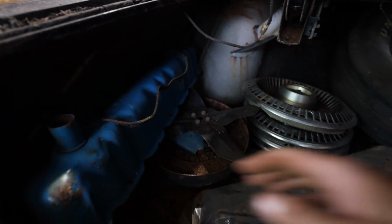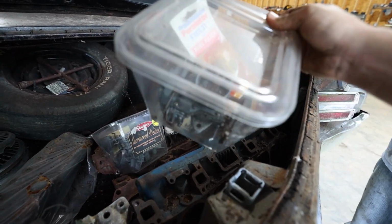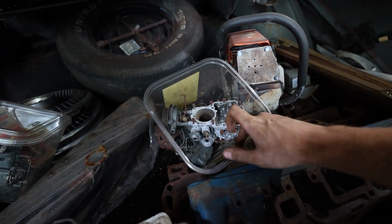Ford 6-cylinder parts. Oh, another carburetor. Oh man. I could have used that the other day, couldn't I? That brand new fuel filter. Oh heck. Dude, this thing's got a bunch of stuff in it. Maybe because he's like, dude, this thing doesn't leak. We'll just leave it in here.